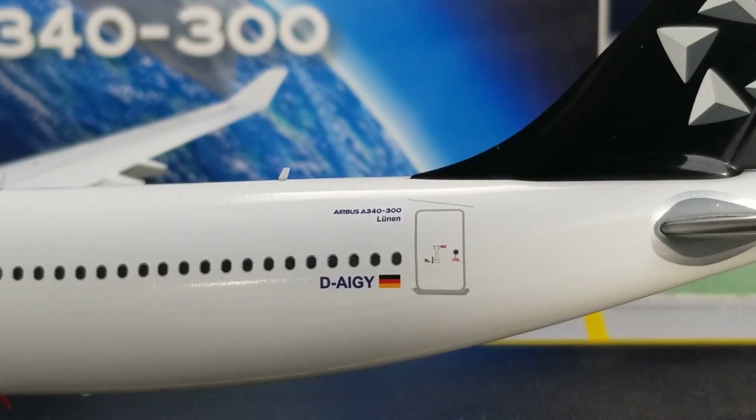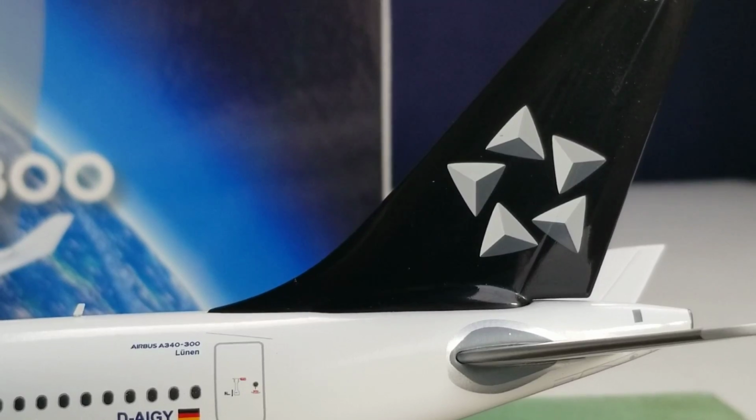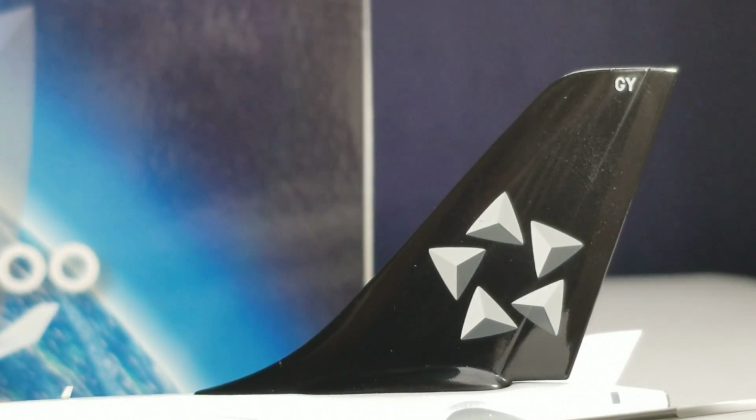Alright, we're still at the back of the aircraft here, and by the registration ship number is the actual German flag decal. This flag decal represents the country where Lufthansa currently operates from as the national flag carrier airline for the country of Germany. Then you slide up here, you see the nice little Star Alliance logo that's painted on the black tail fin of the aircraft. And then you slide up here, the top of the tail fin is the partial registration ship number GY.